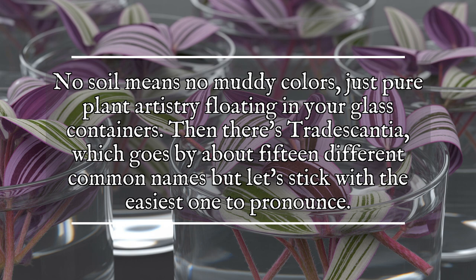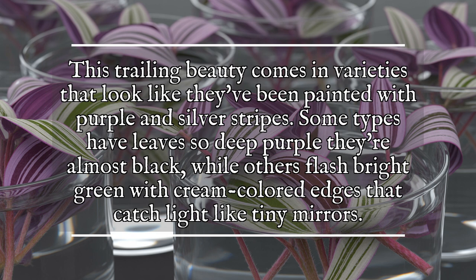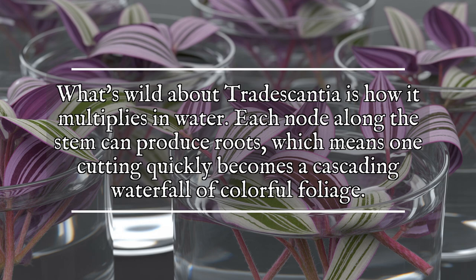Then there's Tradescantia, which goes by about 15 different common names, but let's stick with the easiest one to pronounce. This trailing beauty comes in varieties that look like they've been painted with purple and silver stripes. Some types have leaves so deep purple they're almost black, while others flash bright green with cream-colored edges that catch light like tiny mirrors. What's wild about Tradescantia is how it multiplies in water.